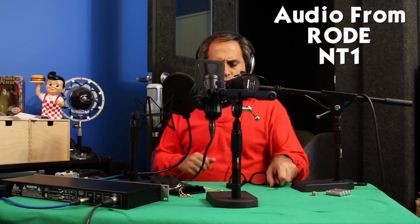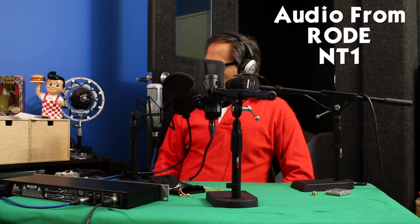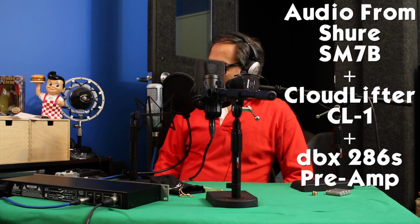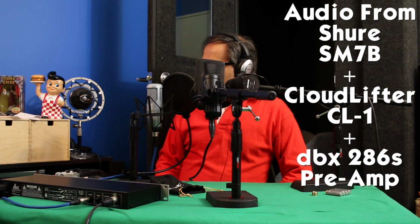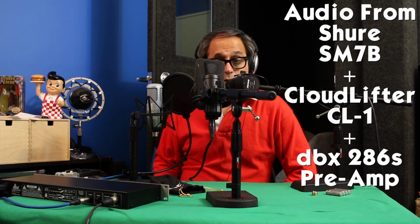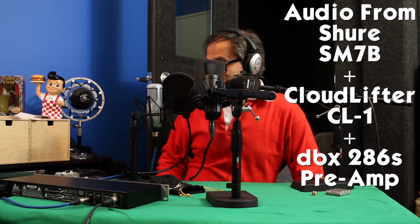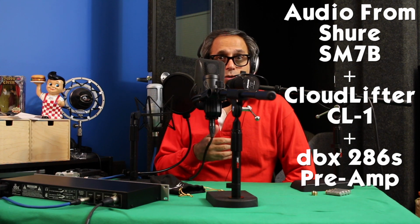So I'm riding on my levels, trying to keep them all close, although I could see from the meters on my Zoom, the one with the lowest gain right now is the Shure. I mean, that's because I'm not really that close to it, and if I was a little closer, I'd probably see similar levels. The Shure likes to have you up close.